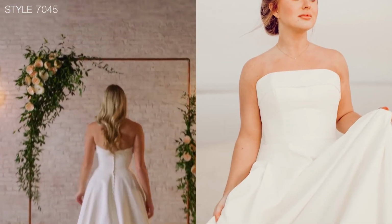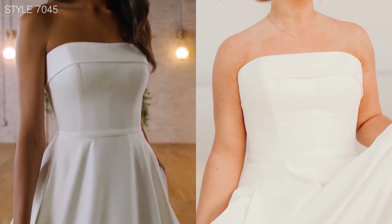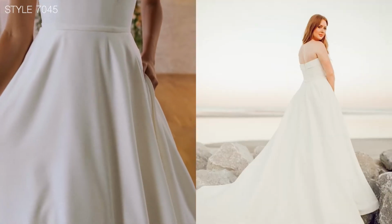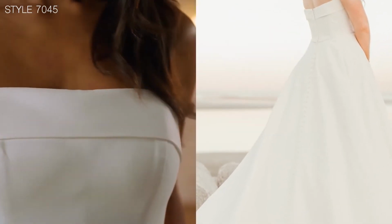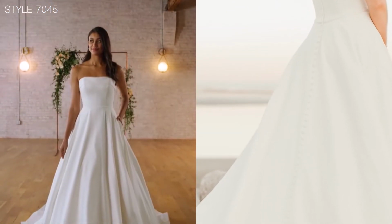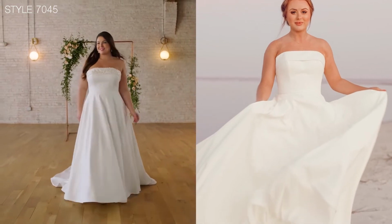I love the options on this dress, from the fully encrusted beaded option to the very clean, sleek, plain option. It's a dress that a bride can take and style to make her own, or wear it very simply and classic as she walks down the aisle.